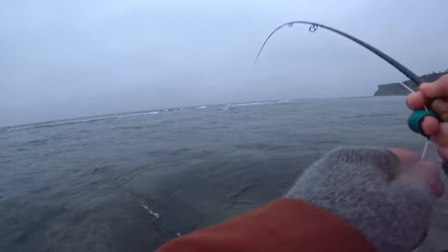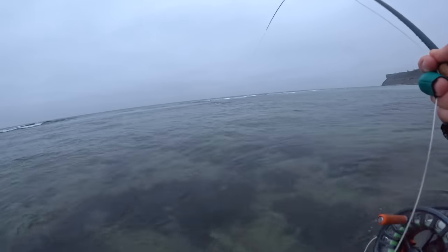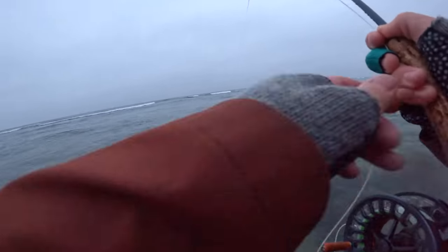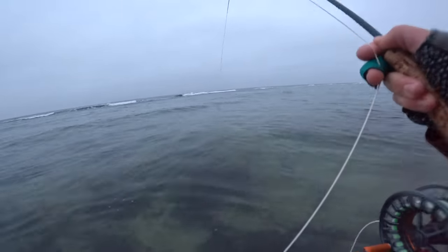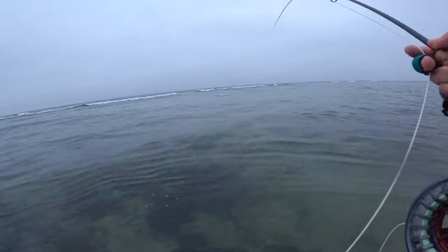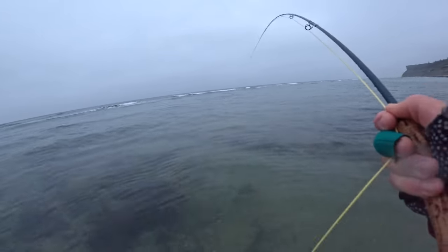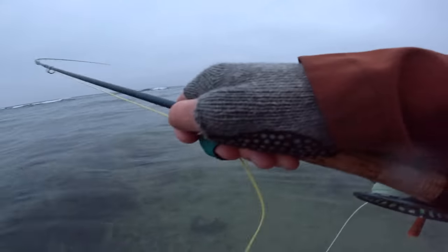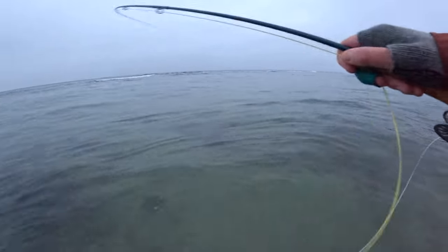Simon! That's a nice one! Oh god! Solid fish! Oh, it makes such big head shakes. It took on the baitfish fly, had a nag first, and then it took properly. Keep on casting, I'll net it myself.